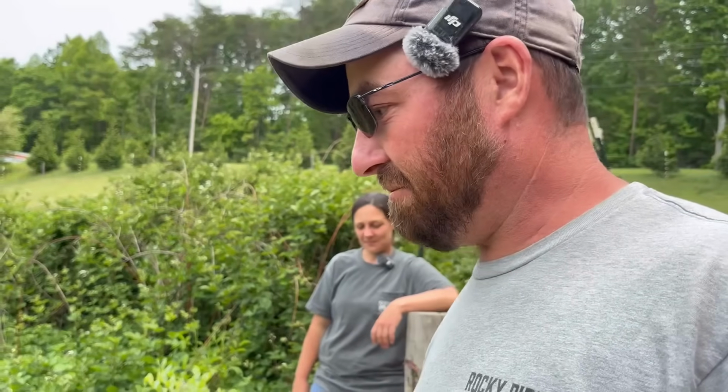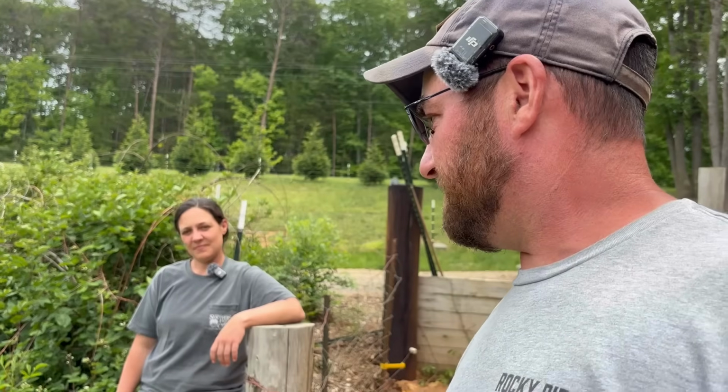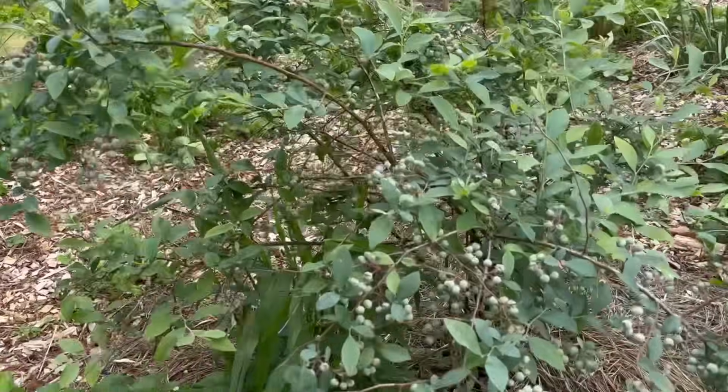Yeah, so let's pick a couple of these strawberries right here. I'm gonna go show off these blueberries down here, and I'm gonna come back up here and help you. Okay. Walked out here to the edge. These blueberries I did not realize were as loaded as they are.